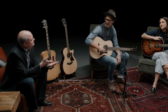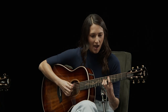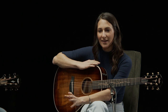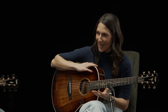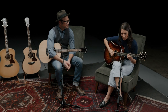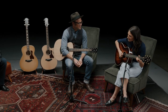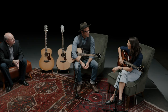So tell me how the GT feels in your hands and how it fits your musical style. I play a lot of electric guitar, and so I'm kind of finicky when it comes to acoustic guitars, and the playability is the number one thing. And this guitar is so easy to play. The neck feels great in my hand. And one of the things I say a lot about Andy's builds is that the sustain on the guitars is crazy. So I get these big lush sounds. So it feels real good in my hands right now.